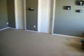And here is the upstairs. There's the loft. This is the loft area, bathroom number two. As you can see, the loft area is very big. And this is bedroom number one. This is bedroom number two, as you can see. And here we have bedroom number three.